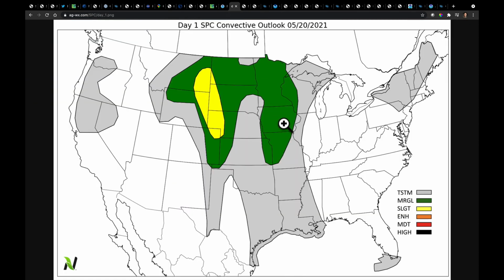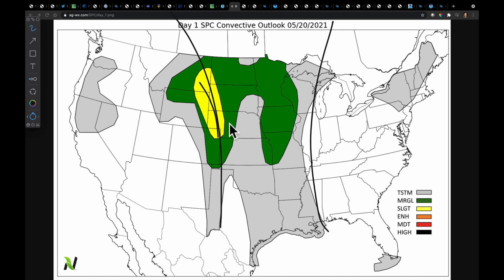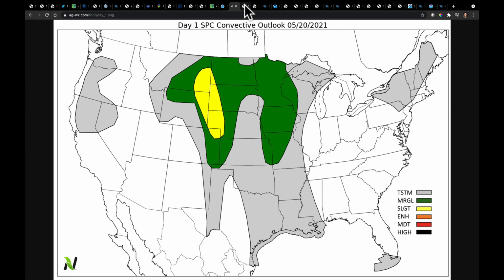Speaking of those storms, this is today, the Storm Prediction Center's outlook for the 20th. And we're going to watch this section of the northern and high plains as having a risk of severe storms late tonight. General thunderstorm activity, though, in a broad corridor here in the midsection of the United States.